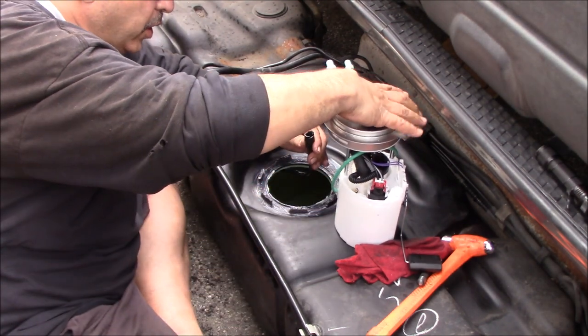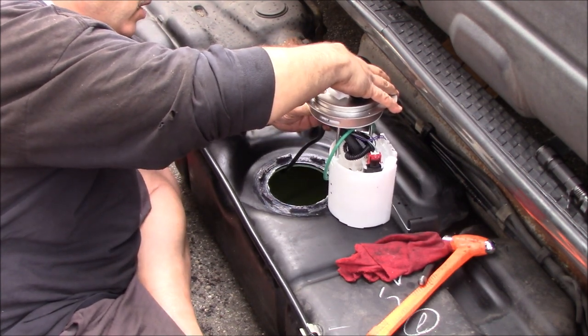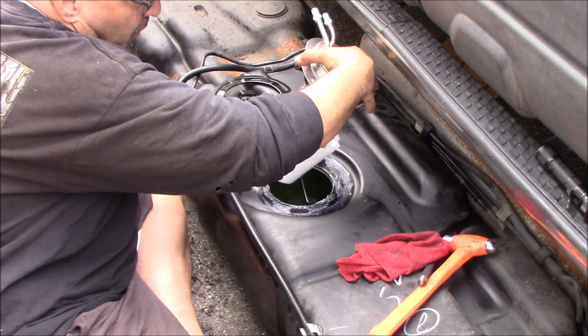That actually worked really well. So now what we need to do is plug this one back in. So we're just going to slide it right over and it clicks right in. And now when we go to put it in, just watch out for the float.